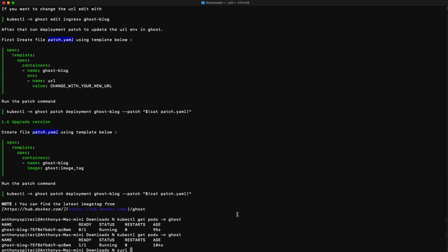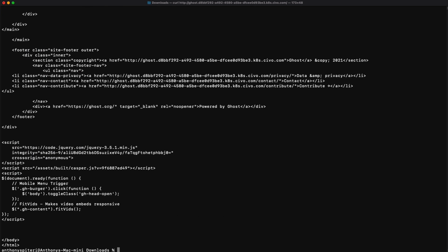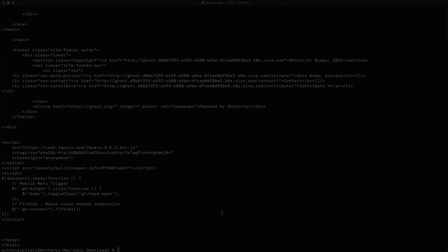So curl, paste. Let's take away the HTTP. We should get something that looks like a website. There we go. Okay. Have we got Ghost in there? We have. Powered by Ghost. So that's the website. Believe me, that's the website. There's the application. It's open to the web and you can actually use it now.